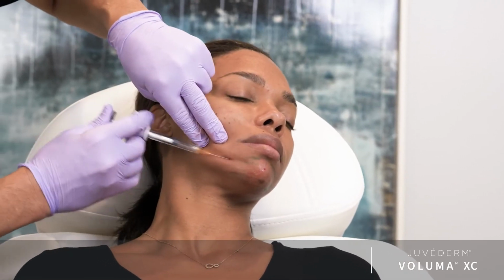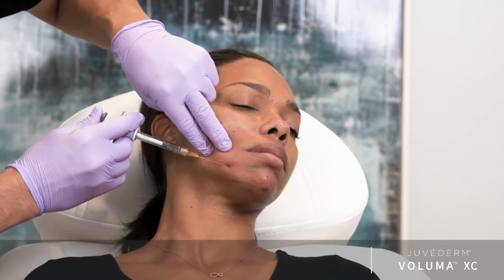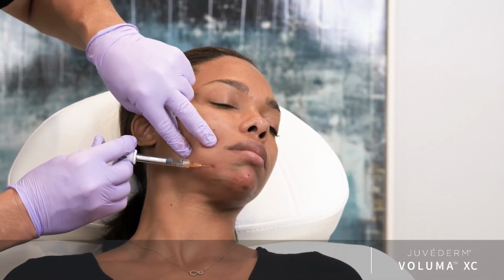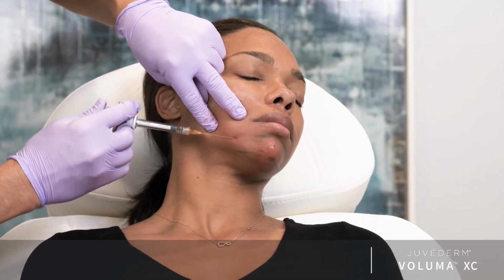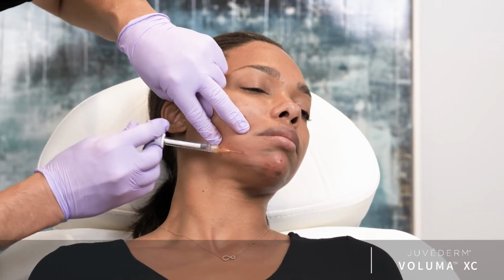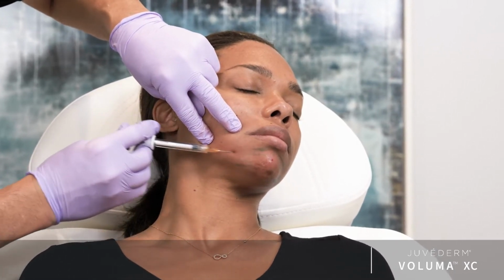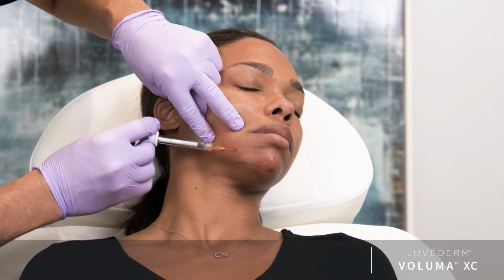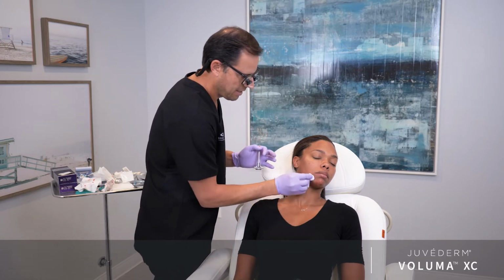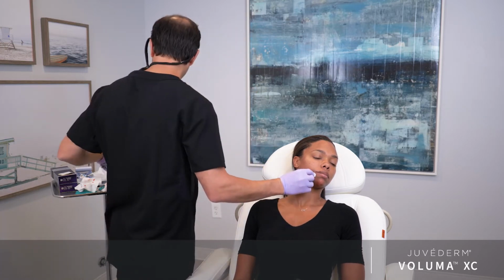So I'm injecting as I'm slightly withdrawing from the superior line to the inferior line, which demarcates the borders of the mental crease. I'm ensuring that the blunt cannula is not touching the skin as I'm advancing and withdrawing, so I'm decreasing the likelihood of bacteria being introduced. I'm also making sure that I'm not injecting product close to the entry point so that I'm not putting product too superficial. And this is a total of 0.5 cc's. And we'll hold a little gentle pressure here.